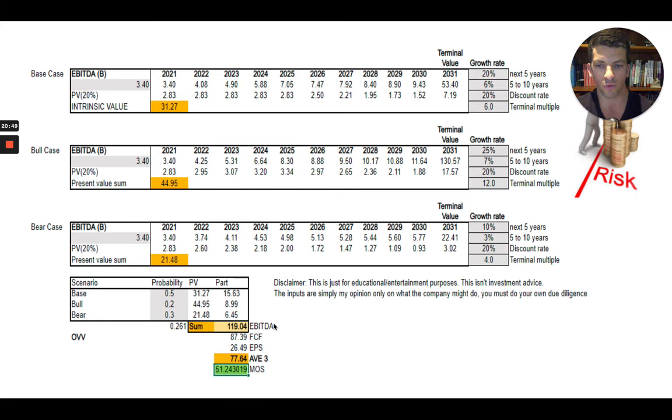And we do this for EBITDA metrics, free cash flow, and earnings, which you can see are artificially dragging on the overall valuation because they're further down the income statement, if you really understand the way the accounting works. And so they have a lot of non-cash expenses. Makes them look worse than what they are for most businesses. Anyway, average of the three, intrinsic value, $77.64.